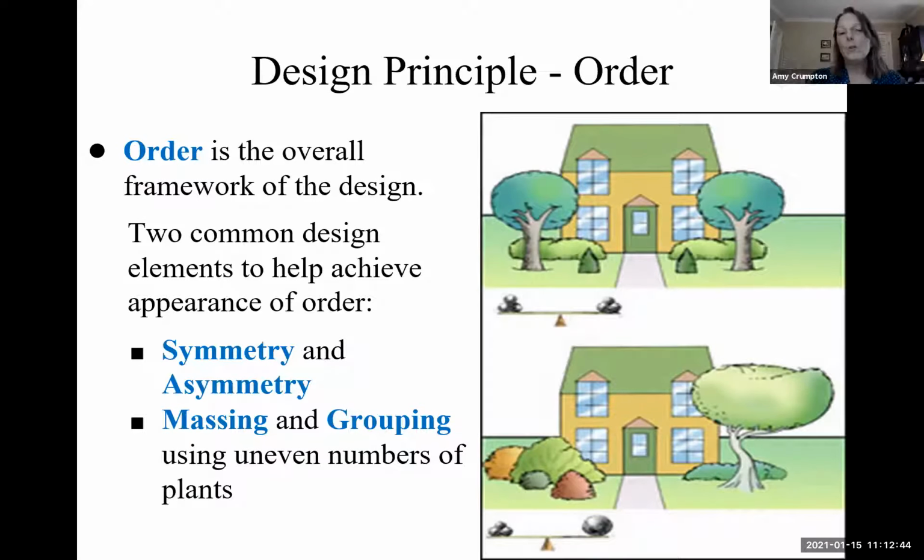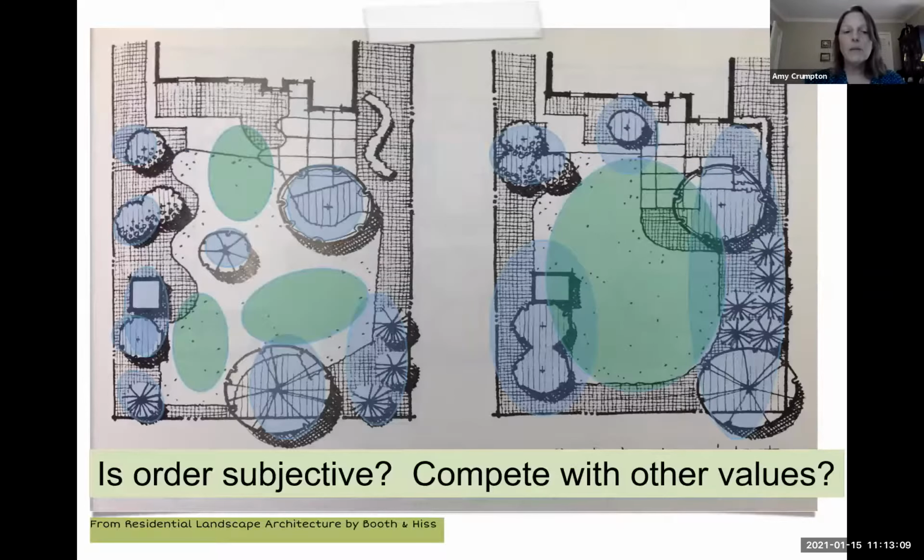You mass and group things in uneven numbers. I think psychologically, that actually has been shown to produce a kind of calming effect, because you don't actually try to count them. If they're in an odd number, you're not actually counting. It seems more natural. So those are kind of important things to think about when you're thinking through how you might lay out plants and where you're going to organize things. And order is, I think, subjective.